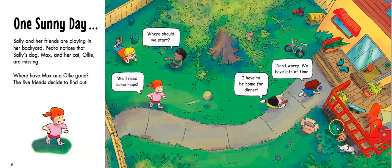Hey, wait a minute, I see them. They're under the porch. They're right here. I wonder if all of the friends are going to find them. These quotation bubbles tell me some information too. Let's see what it says.